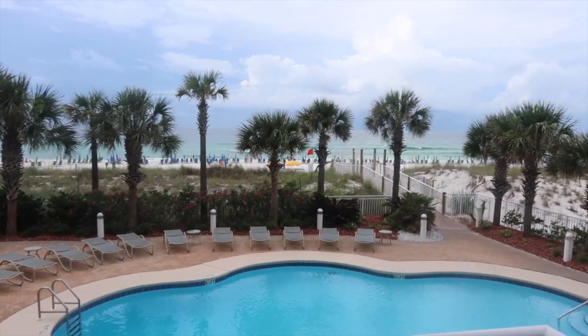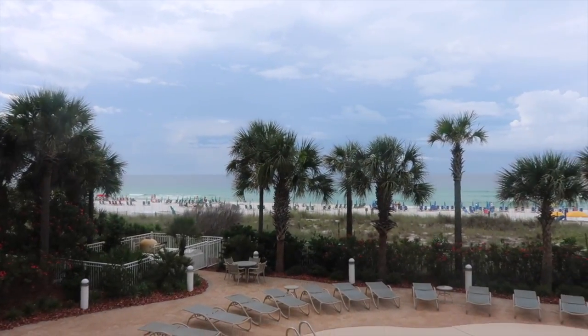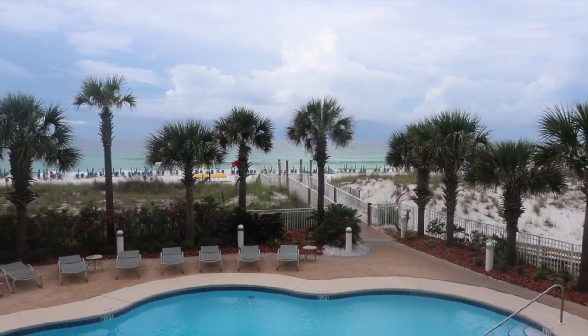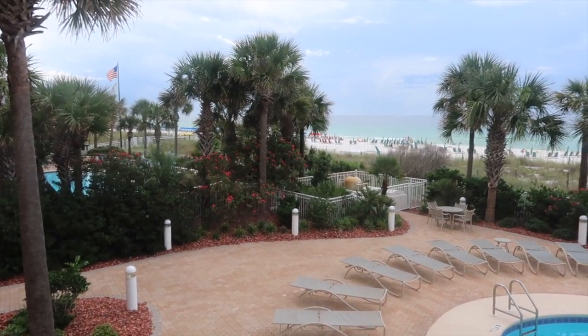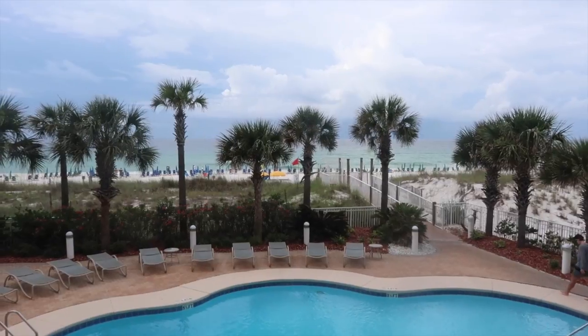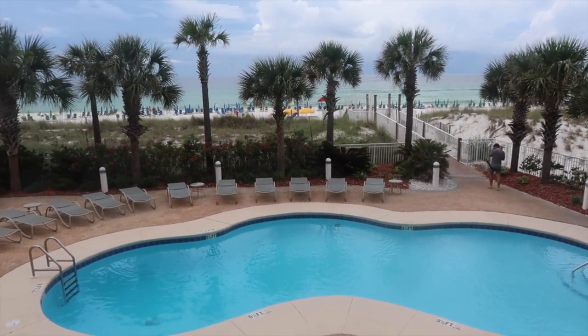Bye, beach. Bye, Destin. It's gonna be a pretty decent morning. Maybe a little bit of rain again, but I'd like to have one more day, but oh well. Till next time, Gulf. That's a wrap on Destin.